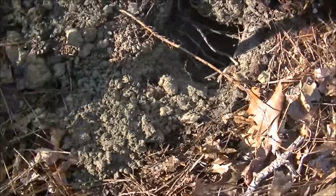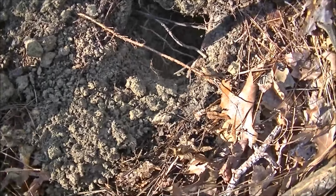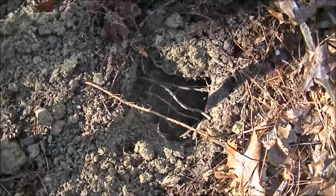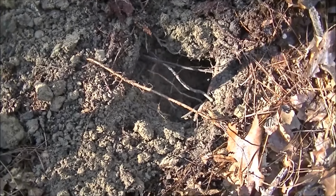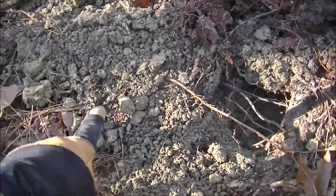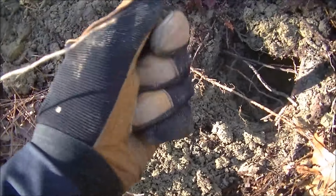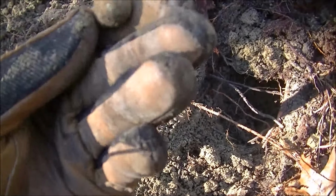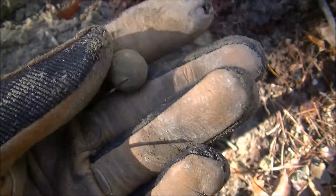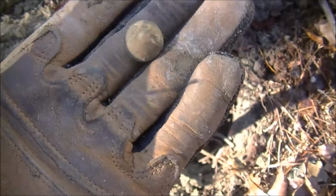All right, guys, we're here. I'll get a picture of the cannon placements and stuff in a second. The one that's over there has got six bunkers for cannons, so pretty decent size trench here behind me. I just popped out my first relic. You can see it right here. A nice little round ball. All right, we'll keep searching and see if we can't turn up any more goodies.